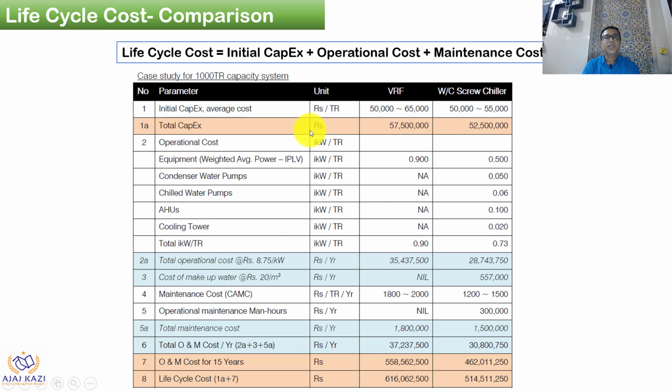Let us look at the operation cost. In operation cost, obviously we have IKW per ton, with respect to the IPLV. This is 0.9 for VRF, whereas for screw chiller it is 0.5. Condenser water pumps are not applicable in VRF, but they are applicable in chillers. Similarly, chilled water pumps, AHUs and cooling tower are not applicable in VRF; for chillers they are applicable and will have their own IKW per ton. Overall, VRF is 0.9, whereas in screw chiller we can get up to 0.73. With the cost per kilowatt hour considered at 8.75, the total operation cost for VRF is 3 crore 54 lakhs 37,500. In case of chiller, it is 2.87 crores. So chillers are better. Cost of water makeup is not required for VRF, but for chillers it is around 5.5 lakhs.